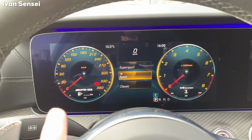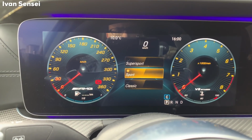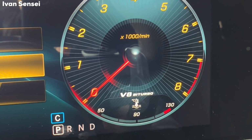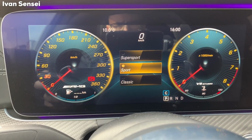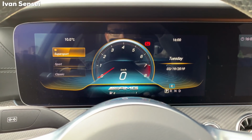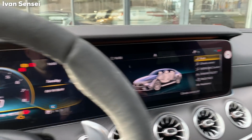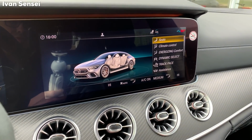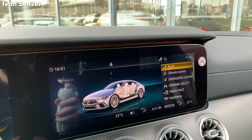It's good because you have a two instrument cluster like in older cars, but you also have the displacement of the engine. So this is a V8 bi-turbo engine. You can change it to sport. This probably is my favorite, together with the sport. Also this in the middle changes with the theme. Supersport. This also changes.